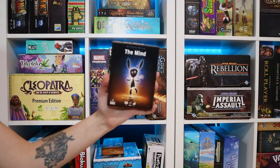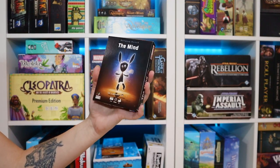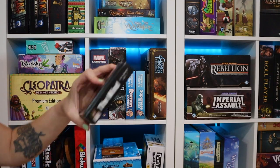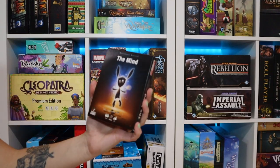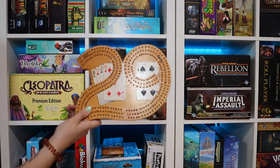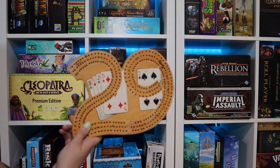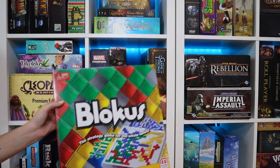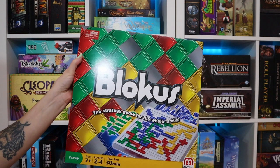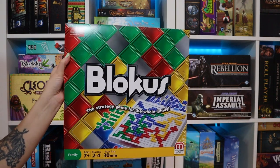Then another small box game, we have The Mind, and this is from Pandasaurus Games, and this is just a simple card game designed by Wolfgang Warsch. Then we have our cribbage board right here, which is what Jeff and his dad always use when his dad comes to visit.